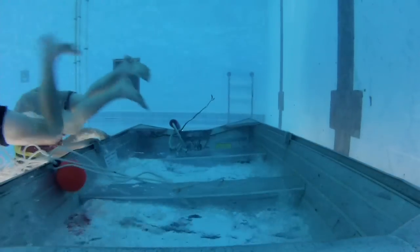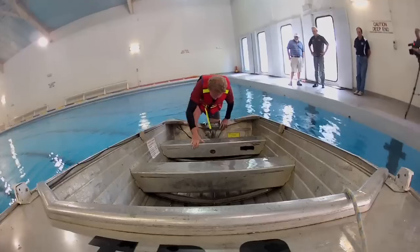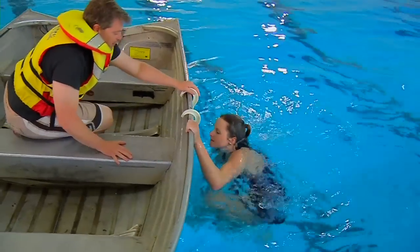I think the takeaway advice is, if you get the chance to practise it in good conditions and you've got someone standing by to help, to actually get yourself into the water and someone else into the boat, and try to get on board and see what works and what doesn't. That's the best advice. And then have the gear that you need.